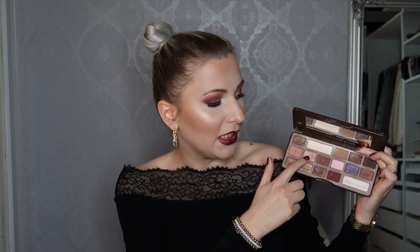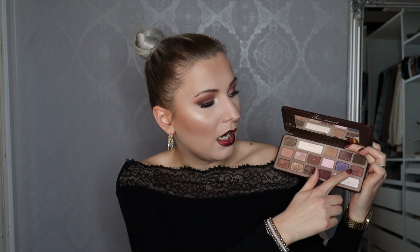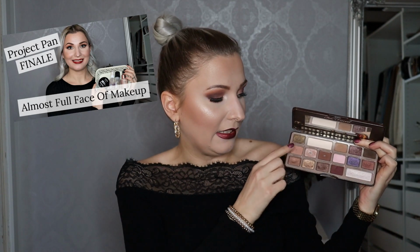Today I am wearing a look from this palette. I do have on my lid Marzipan and then Amaretto on the outer part of my lid. Then I do have Salted Caramel as a transition shade. It wasn't today that I hit pan on this, it was actually the last time that I used this palette, and that day I filmed my almost full face of makeup project pan finale. So it was more like a golden bronzy look, and that was the time when I hit pan on this.